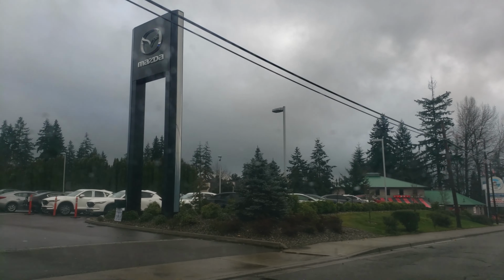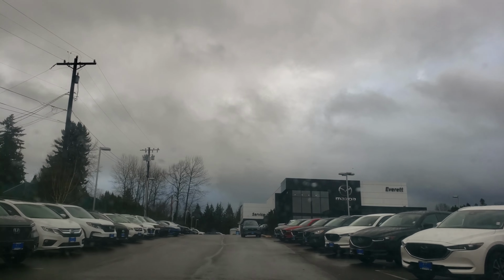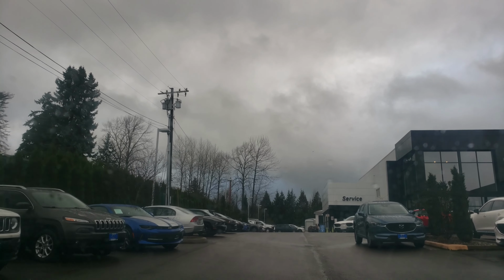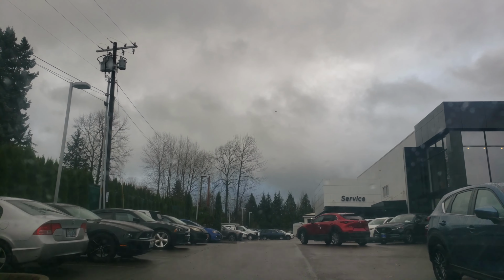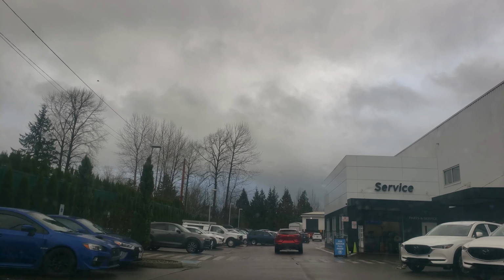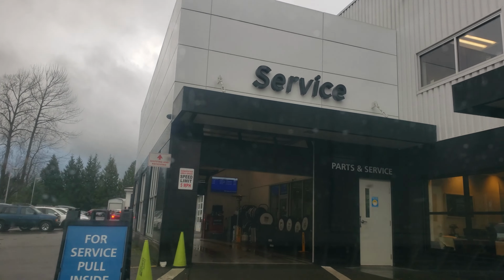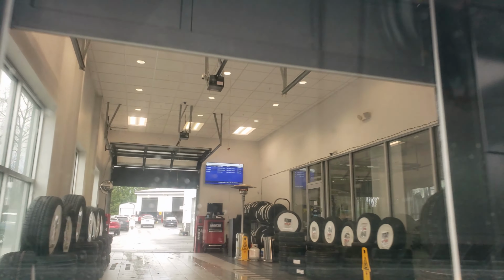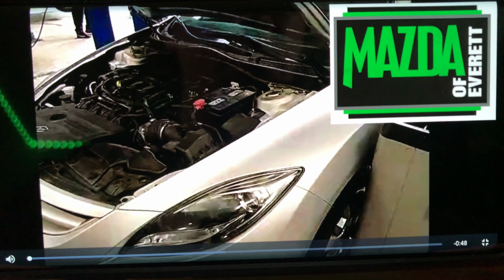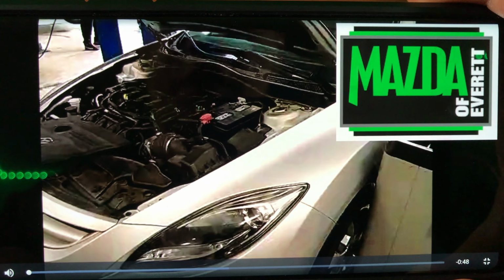Thankfully I made it to the Mazda dealership. The car seemed to drive fine. So we're gonna see what they diagnosed today. There's no loaner car, so my friend has to pick me up. Alright, so let's see what Mazda diagnosed with my check engine light.